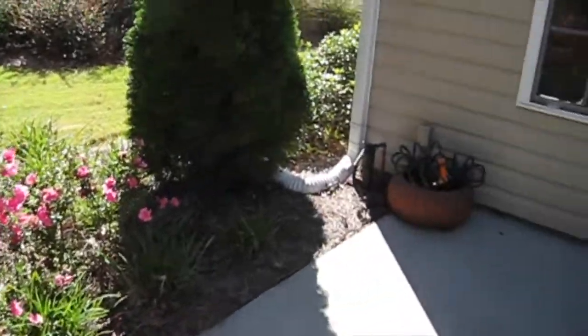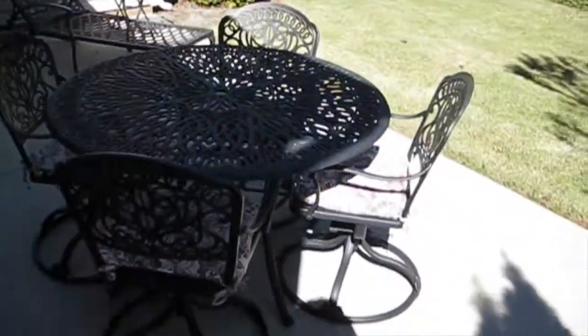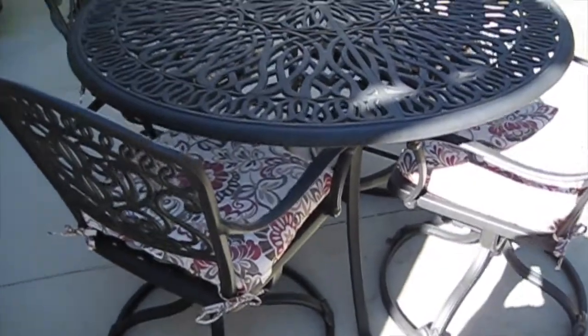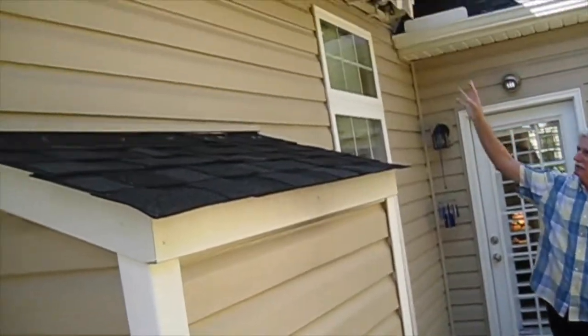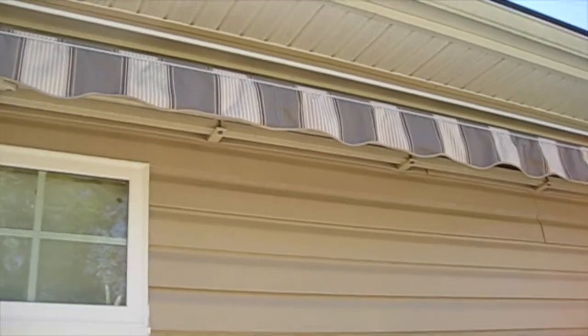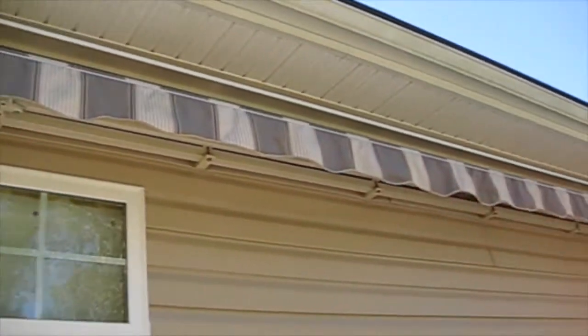If the camera would just pan around and get some of the patio furniture, that would be great. And if the camera could just pan back up for just a moment to get a picture of the electric awning that my mom has. You push a button, the awning comes out, it has a wind sensor, if the wind picks up, it automatically retracts. Very nice feature to the home. And that pretty much concludes the backyard.